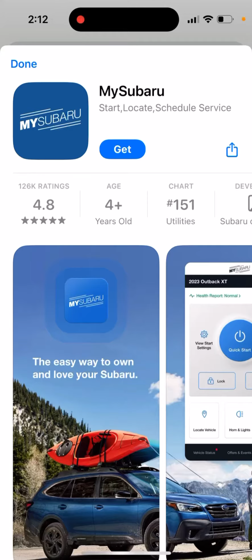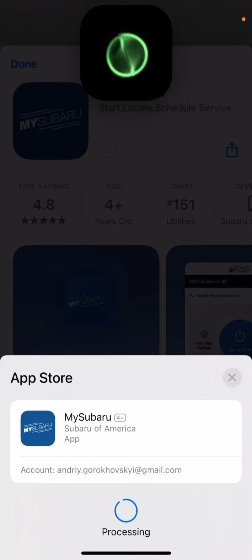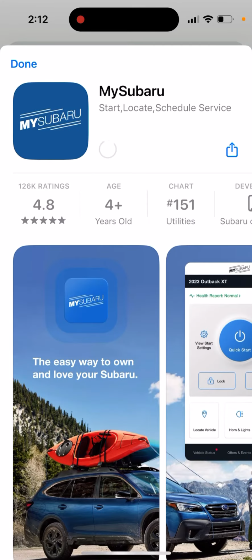Here's my Subaru app. So you can just tap get to download it. So here it is, double click to install it, and then yeah, you'll be able to download it.